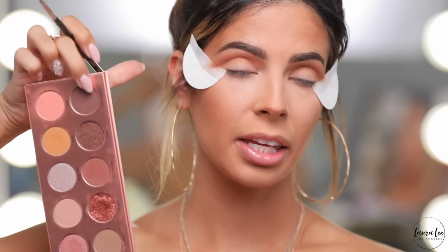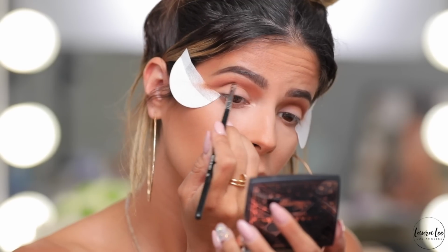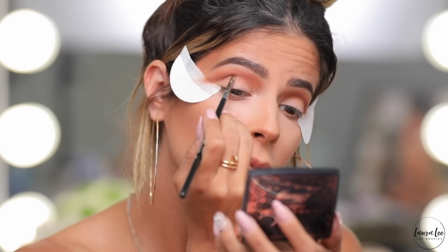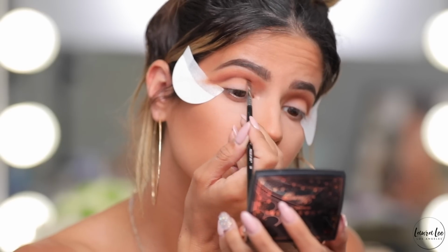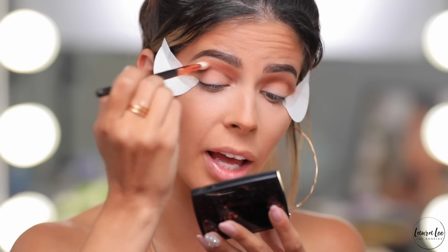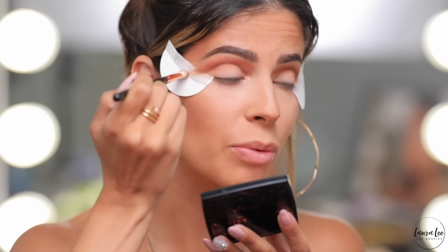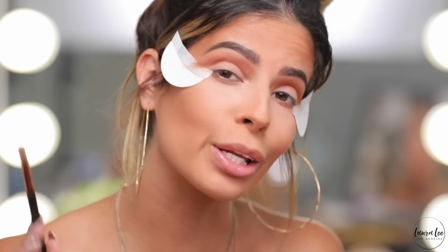I'm gonna take Nakey Nakey, which is our deepest brown shade, on this little teensy tiny detailed brush. And I'm going to kind of trace out more of the cut crease so it's way more defined. Now I'll go back in with that R39 brush and just really lightly soften that up so it's not too crazy. We only want it to be a little bit crazy, but not too crazy.